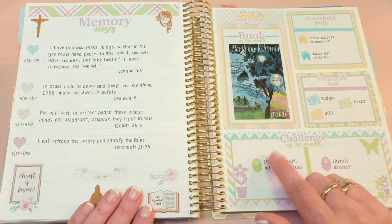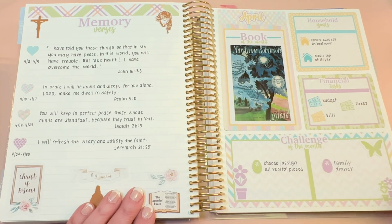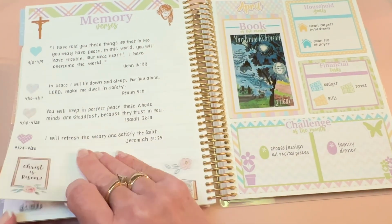Again, the book of the month is going to be Gilead by Marilynne Robinson. I have not read the book yet. I can't vouch for it, but it looks good, and it was a recommendation of Karen, who has some pretty good recommendations. And so I think that's going to do it for me.